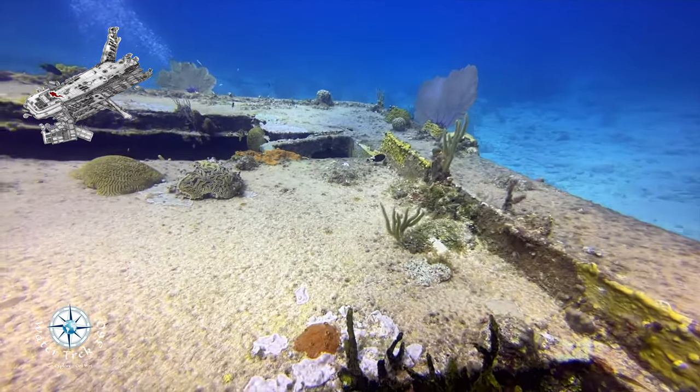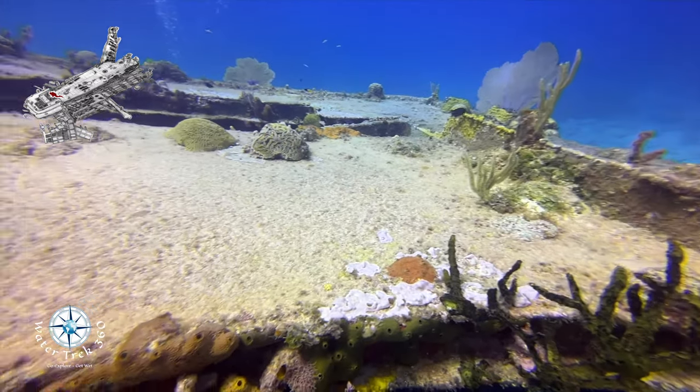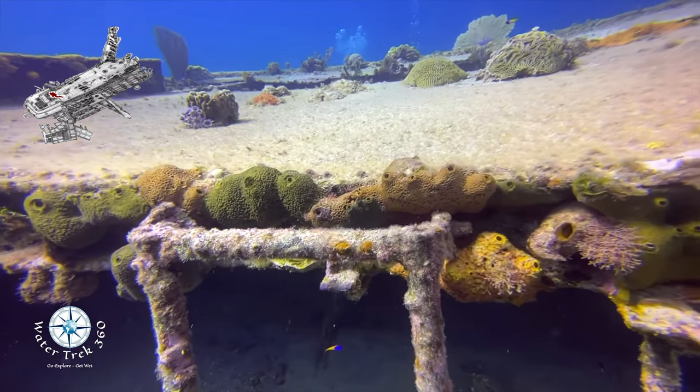Her wreckage is spread out over several hundred square yards, and there's plenty of room without photographers getting in each other's way.